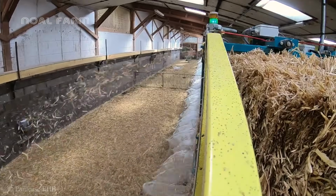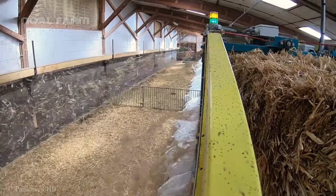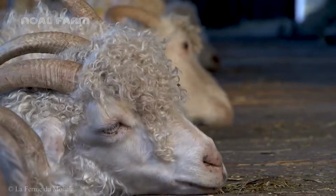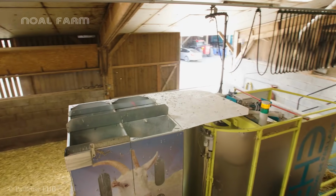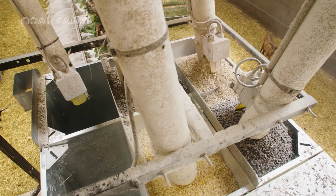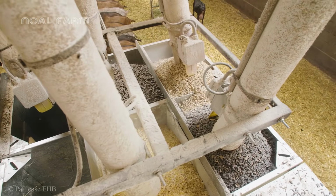The diet includes natural grass, hay, leaves, and straw. Additionally, to supplement nutrition and energy, farmers often provide grains, bran, and protein-rich foods such as soybeans or sunflower seed meal.